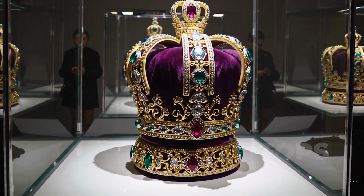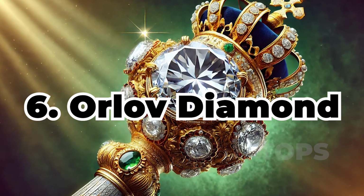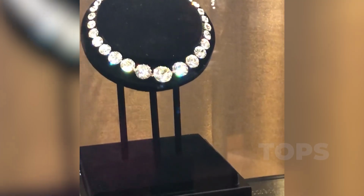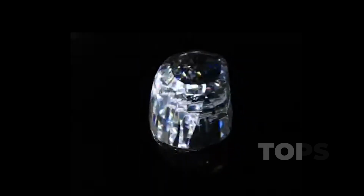The imperial state crown is on public display with the other crown jewels in the Jewel House at the Tower of London. Rank 6. The Orlov Diamond, a gem of imperial intrigue and grandeur. The Orlov Diamond is a renowned gemstone with a rich and mysterious history. Weighing approximately 189.62 carats, this diamond has a shape similar to half a hen's egg, with a white hue and subtle bluish-green or greenish tint.